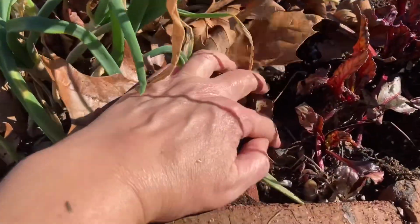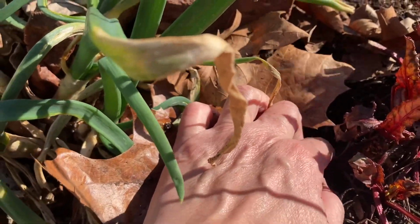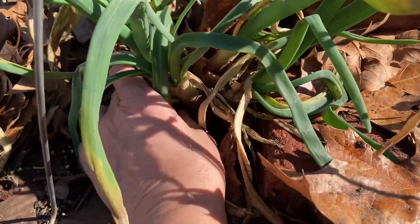Now remember behind me where we saved onions and some beets? I'm going to overwinter them, and in spring they'll send up a flower head and they'll make seeds. We want to save seeds from them. The onion leaves have a little bit of damage, but the bulb is still nice and firm. So are the beets.